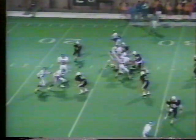Raiders defense rising to the occasion. Rogers rolling out to the right side. Takes a hit from Blackman, completes his pass to number 84, Ramirez, down the left sideline, and a tackle at the 46-yard line by Scott Avery saves the touchdown.